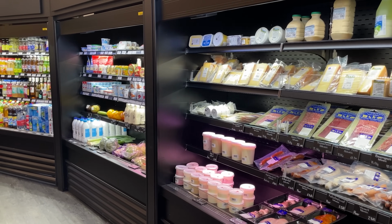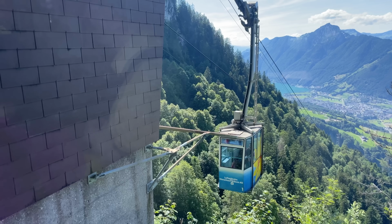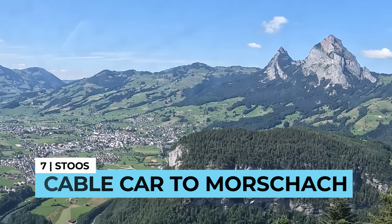There's also a great selection of local products in the Stoßbahn station as well. You can also enjoy a different route down the mountain by taking a 17-minute cable car ride from Stoos down to Morschach. It's a bit longer than descending on the steepest funicular in the world down to Schwyz, but it's always fun to explore new places.